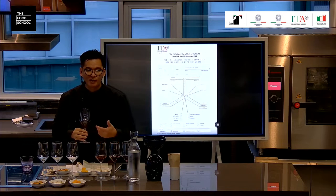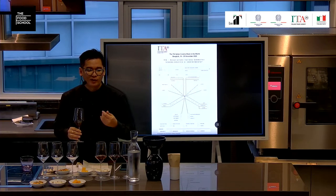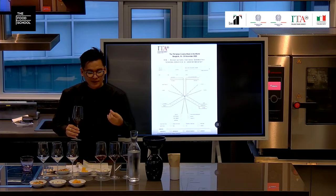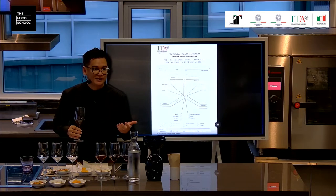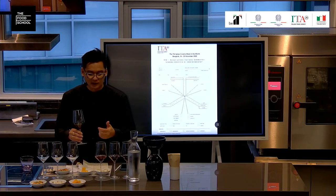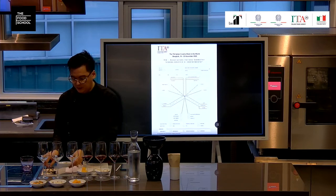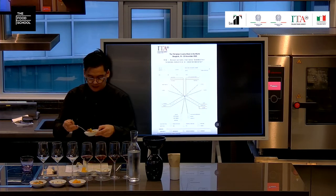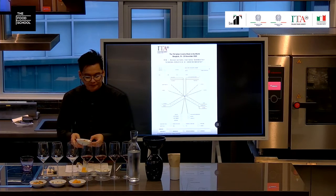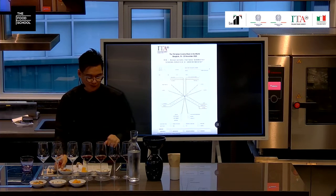This is bold, quite soft. And you also have the sensation of chocolate, tobacco. Besides the red fruit, dark fruit, you also have this evolution of something extra. So we can do the analysis with this also. Maybe I'm going to leave the caponata to do the analysis with the next two wines also.